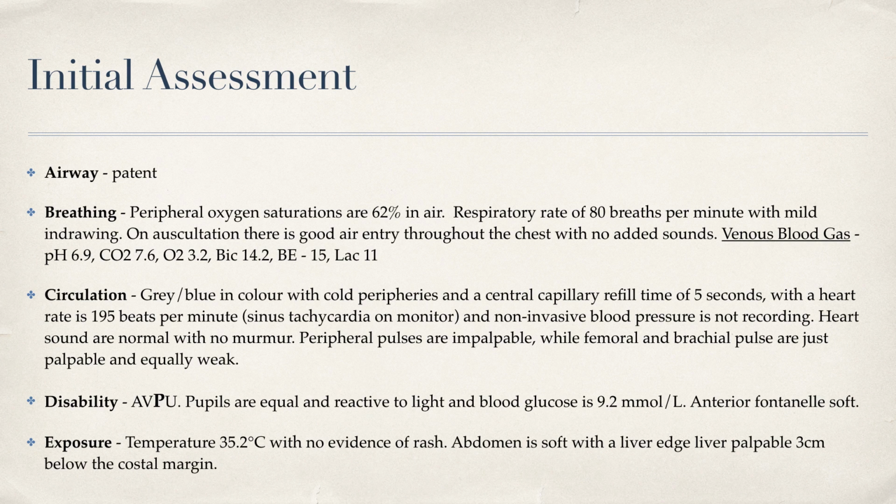From an exposure point of view, temperature is 35.2 degrees C. There's no rashes. His abdomen is soft, and there's a mild hepatomegaly with 3 centimetres of liver palpable below the costal margin. So obviously quite a frightening situation to be in if you have limited experience of dealing with neonates.